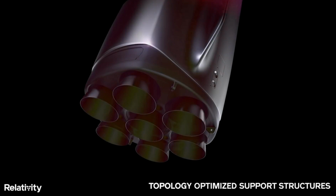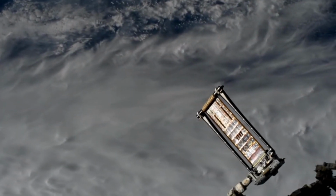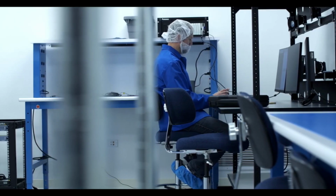So I know it sucks that we can't invest in Relativity Space quite yet, but while you're waiting for Relativity to IPO, you can look into some other, lesser known but equally promising public space companies to invest in.